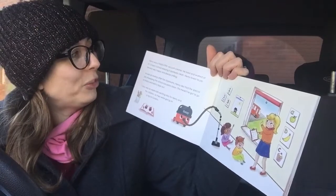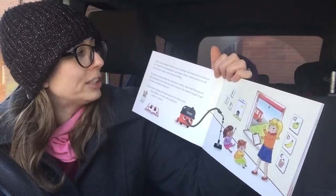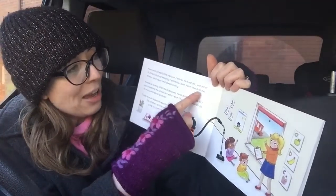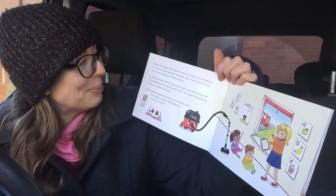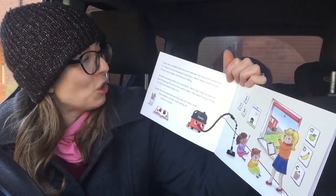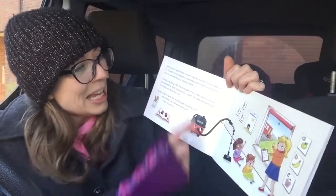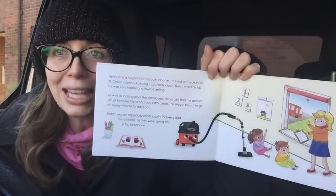Henry was a helpful little vacuum cleaner. He lived and worked at St. Chad's School, keeping it spotlessly clean. Henry loved his job. He was very happy and always smiling. As well as looking after the classrooms, Henry also had the special job of keeping the school bus extra clean. This meant he got to go on many wonderful days out.